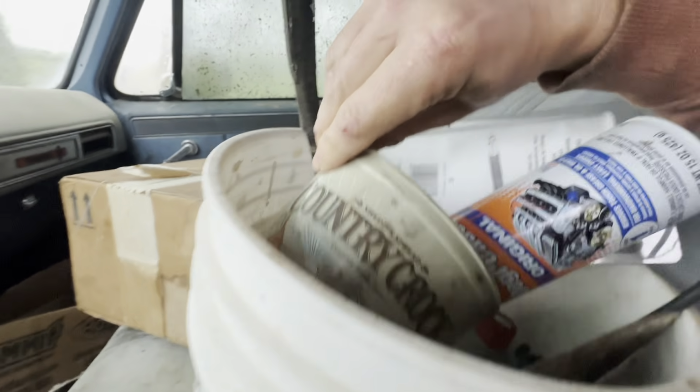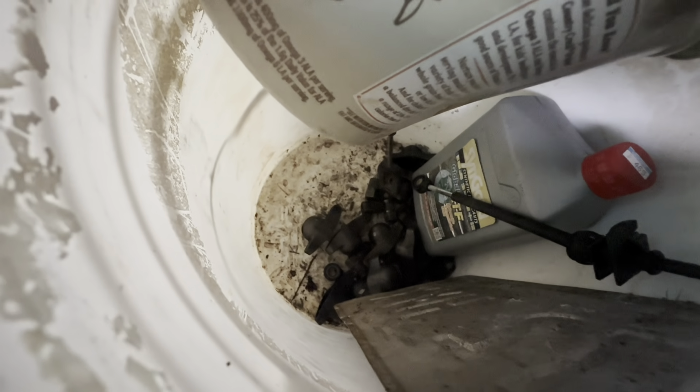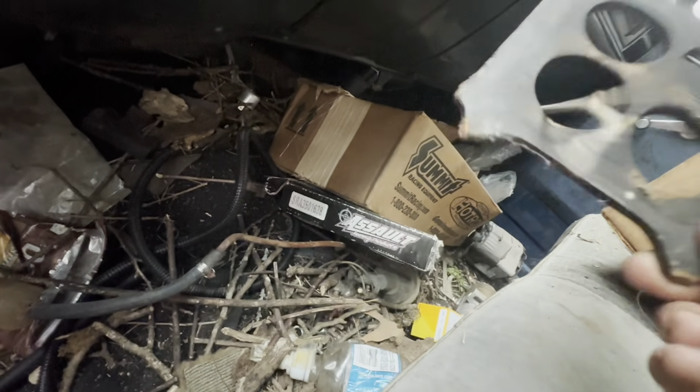Country Crock butter tub. What are those? Like little valve covers or little valves or something? Got here like a carburetor gasket for the old 4-barrel. Get off of there.